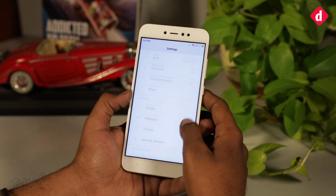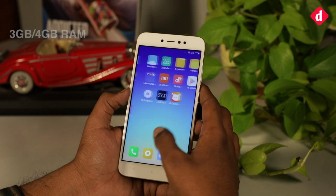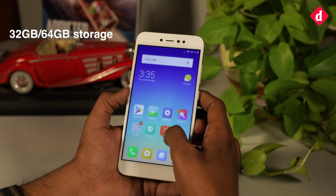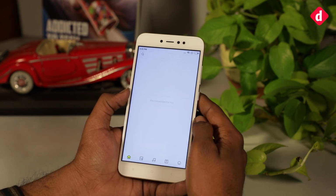functional as MIUI 8. Inside the device is a tried and tested Qualcomm Snapdragon 435 SoC, and since you get the phone in 3GB and 4GB RAM variants, its performance is similar to the Redmi 4 as well. Some apps may take a second or two to load, but overall the in-app experience is quite good.